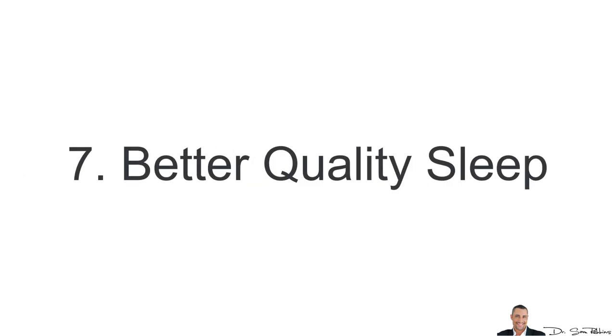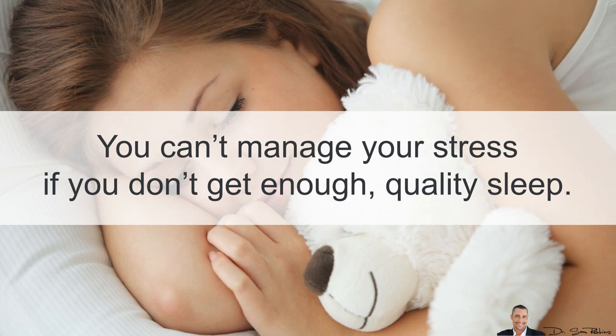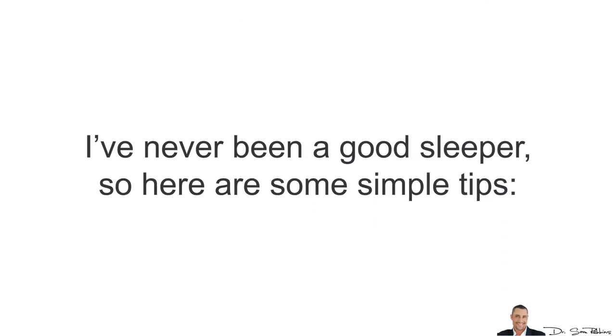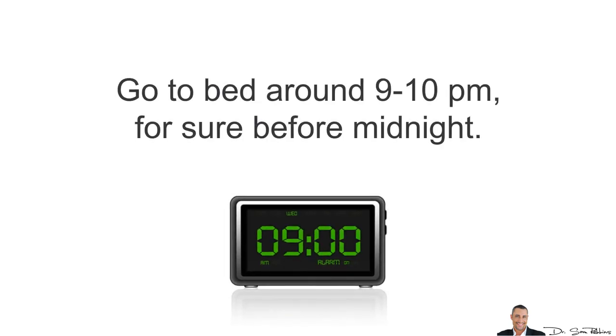Next, you want to improve the quality of sleep. Listen, you can't manage your stress if you don't get enough quality sleep. Again, this has to do with the negative changes in your hormones when you don't sleep well. Now, I've never been a good sleeper, unfortunately, but here are some simple tips that have helped me. First of all, you want to go to bed around 9 or 10 p.m. and for sure before midnight.